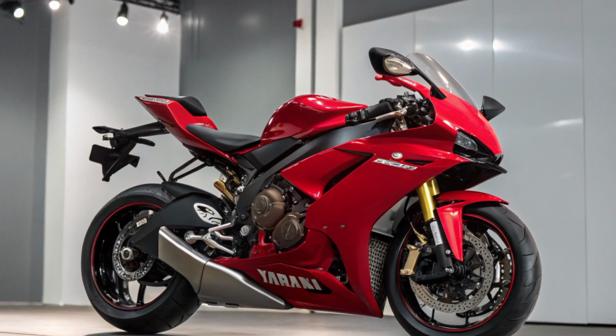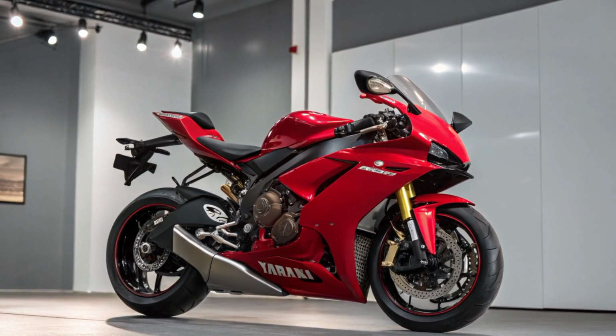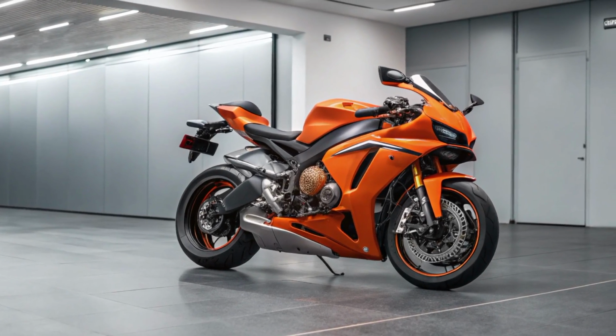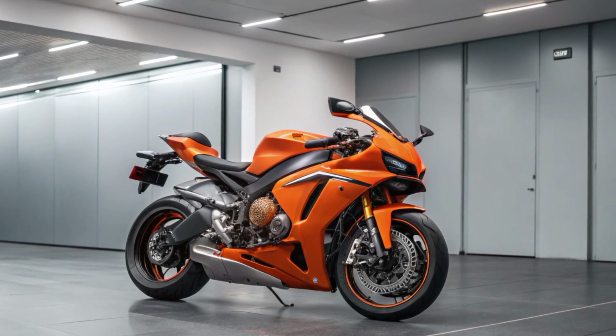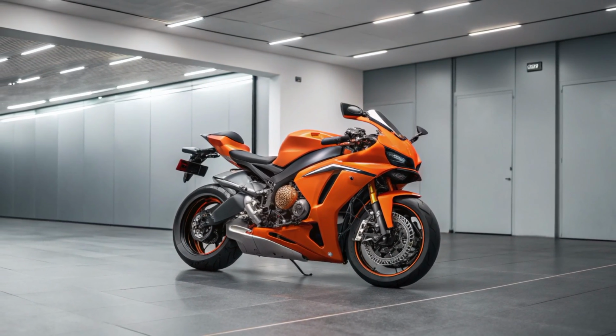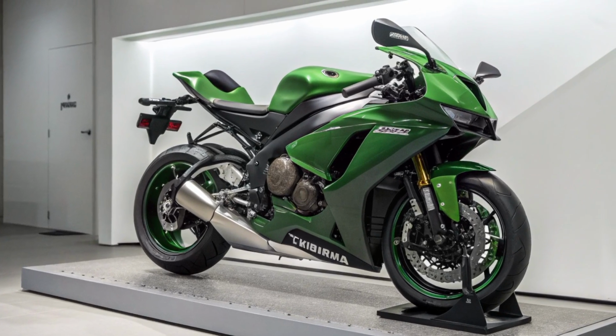Today, we're diving into the adrenaline-pumping world of supersport motorcycles with the unveiling of the 2025 Yamaha YZF-R1. A symbol of track-focused engineering and cutting-edge technology, the R1 enters 2025 with performance refinements and a sharper focus on rider engagement, design and aerodynamics.